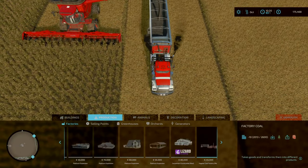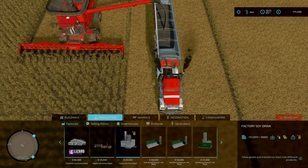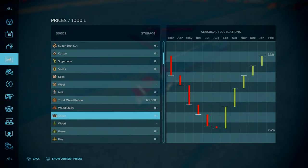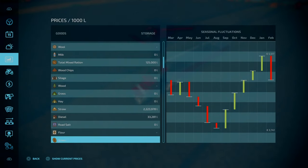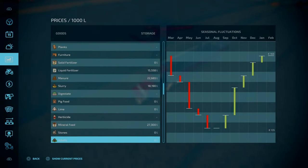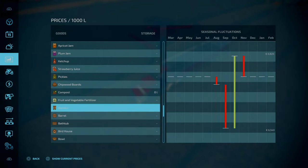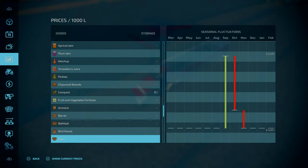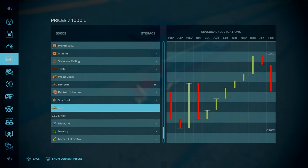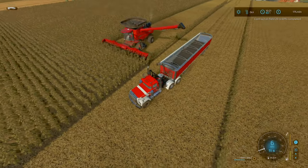So yeah, I've got a bunch of things in that. Feed mixer, things like factory soy drink. So I think factory soy drink, how much is that worth? Because I've got a plethora of productions to need, and I want to dip it up here and there. But also things like making juices and jams. Want to get that underway as well. Bit of soy drink. Okay, going a bit off skew there.